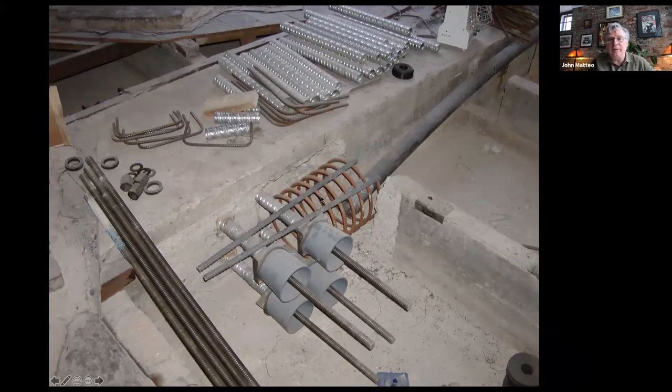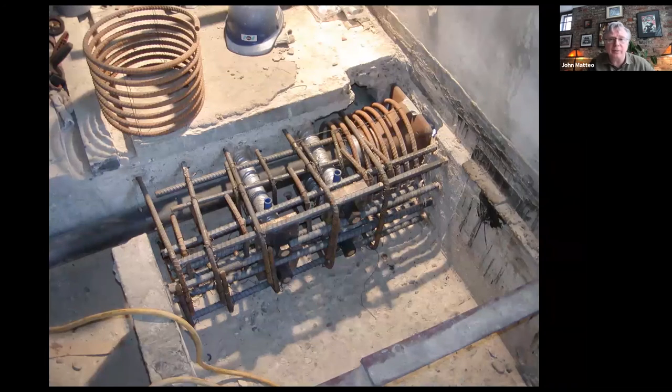So some reinforcing starting. Here's some more. This is at the south end. This is at the south parapet, which is the far end of the cantilever overhanging the stream. These are those post-tensioned thread bars that are going through, and they haven't been stressed yet.